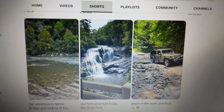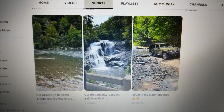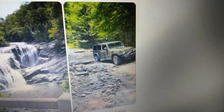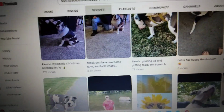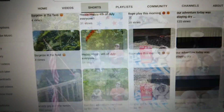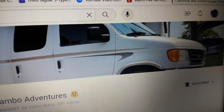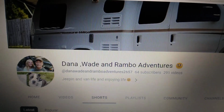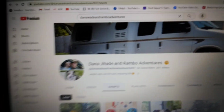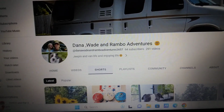And then Dana Wade and Rambo Adventures, I want to see these guys get a lift kit for their Pleasure Way van. They have a sick add-ons Jeep Wrangler, and I noticed a lot of people who roll with vans in general have some sort of four-wheel drive. So this is their Pleasure Way van. I want to see these guys get a lift. This is like a list of people that I want to see with the lift kit.